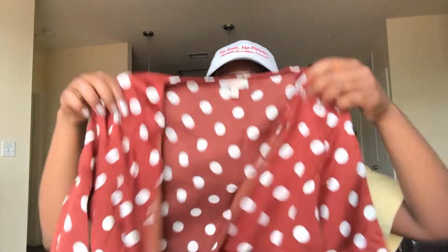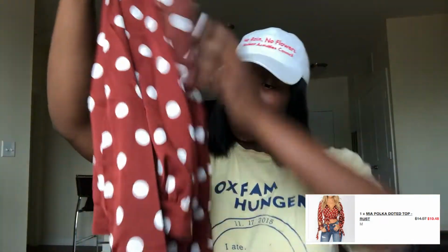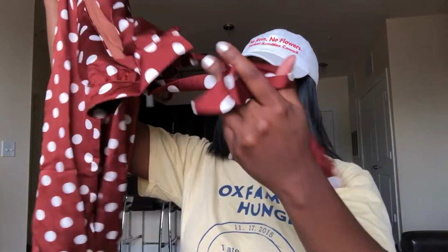Another crop top. It is this polka dot orange crop top. This part is open, so you're gonna get a little bit of chest. There is a tie, it's kind of more decoration. The shoulders like this is really cute. Apparently, I'm gonna have to exchange something because I did not buy this twice.